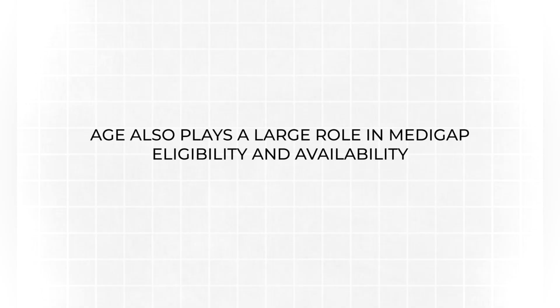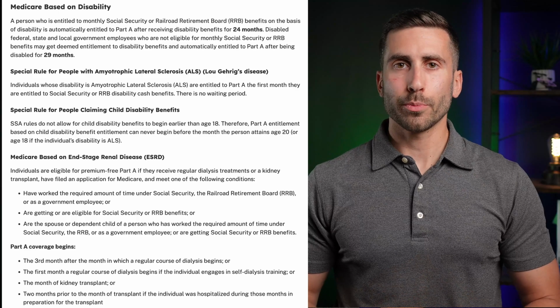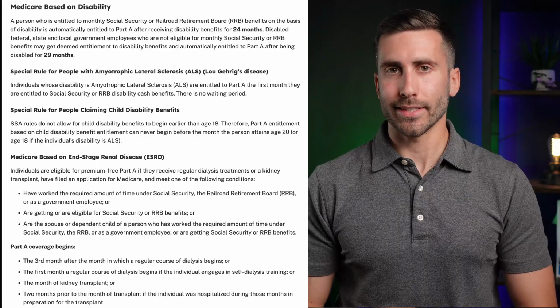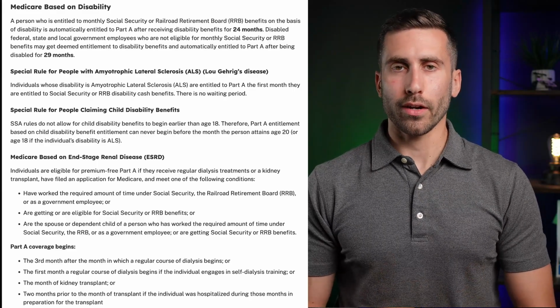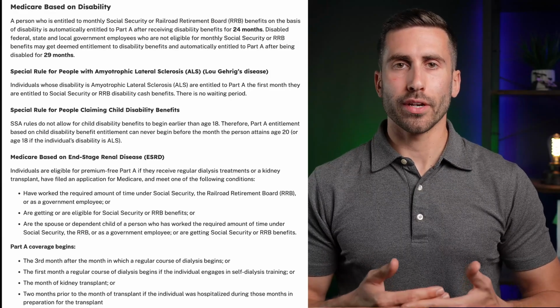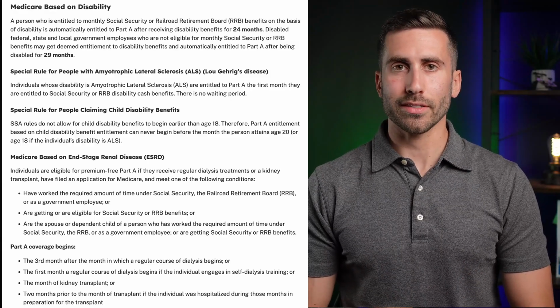Another major eligibility factor includes age considerations. Those eligible for Medicare under age 65 due to disability, end-stage renal disease, or Lou Gehrig's disease often have limited plan options compared to their 65 and older counterparts. Cost will likely be much higher for those under 65 looking for Medigap coverage, and this will depend greatly based on where you live.